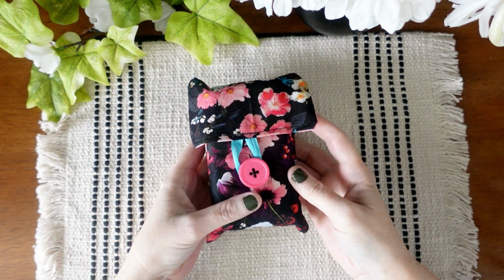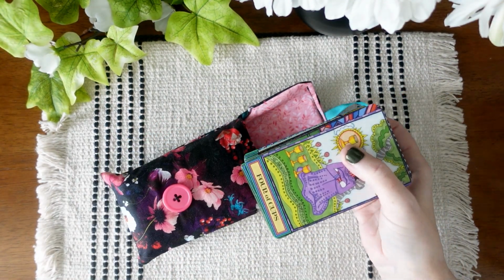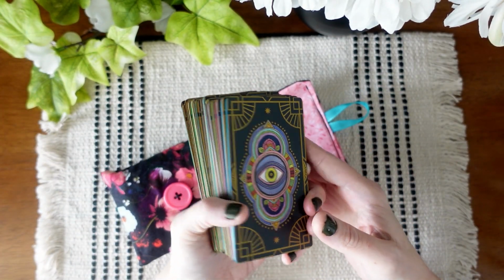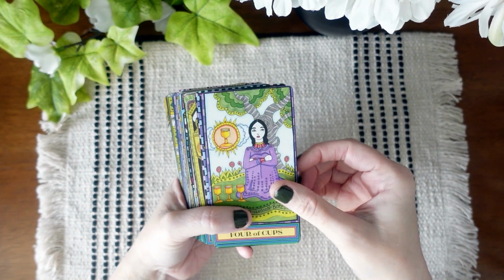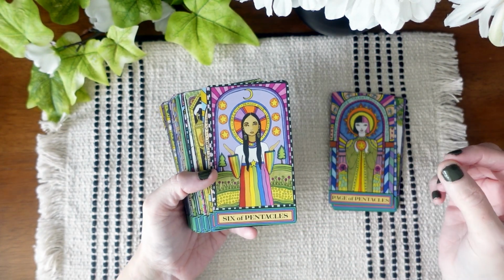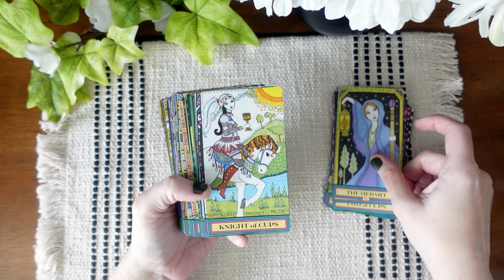Okay, another deck that gets moved around, let's be honest. Sometimes this lives in my winter basket and sometimes it lives in my spring basket. And this is the Wandering Star Tarot. I have modified mine, so I've trimmed it down and I've edged it in multiple colors. I really love this deck. It is, again, such a super clear, easy reader that I'm just like, yep, I get it. Thank you. I know what you're trying to tell me.